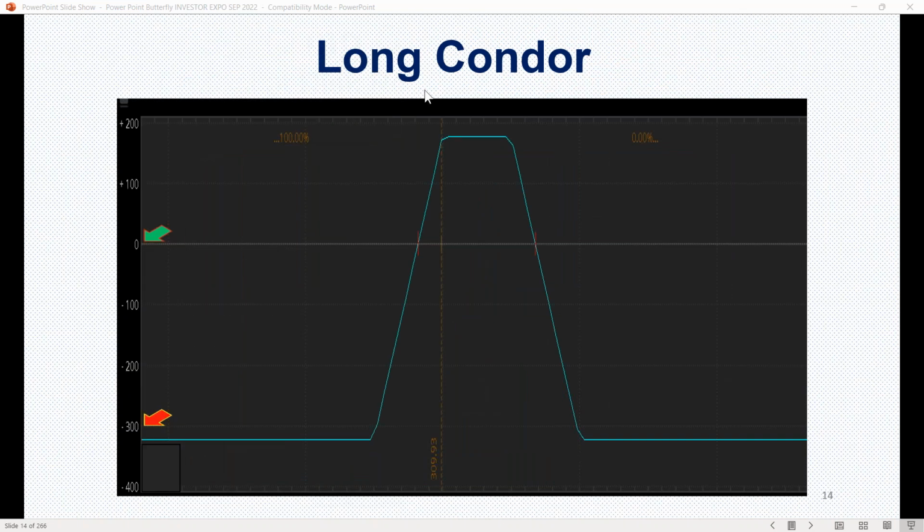Now, the long condor is another one that's super great. Not too many people seem to know about or use it, but it's one of my favorites because it's similar to the butterfly, but you can see we can spread that profit zone out. We don't have to thread the needle perfectly. So we can spread that zone out here and do it with either calls or puts. And now we have a long condor, which is very similar to the butterfly, but just a wider profit zone. So it's a great way to set up a trade for low risk, but with big return potential on that trade.